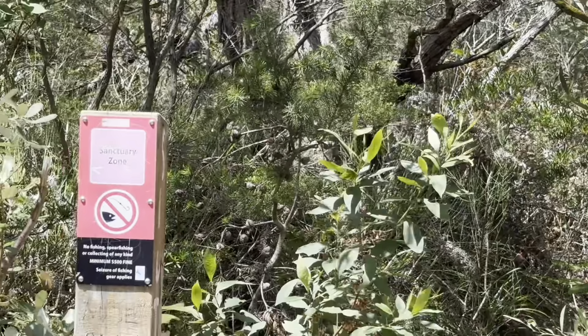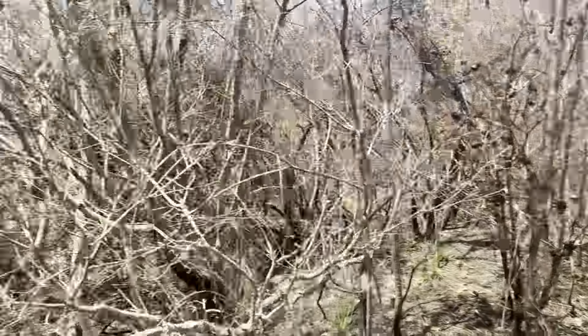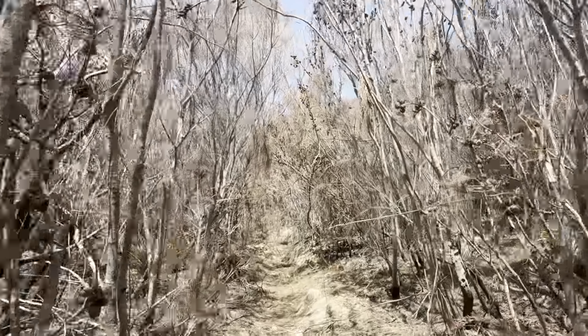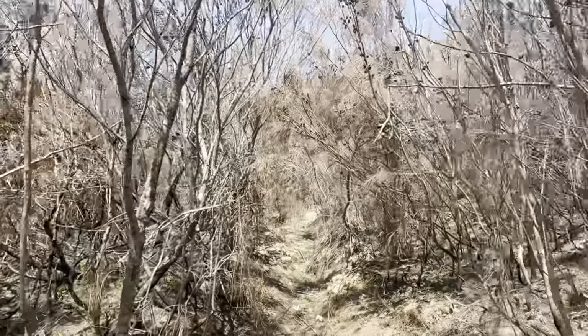And I'm just hoping I make enough noise so the snakes slither away, I suppose, because there are snakes in this area, and being midday. I mean, the good thing about the fire, or you could argue if it's a good thing or not, is that it has cleared the bush undergrowth, which had made trekking to Quarry Hill a bit of a challenge.